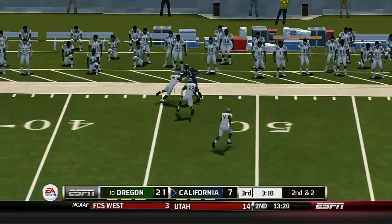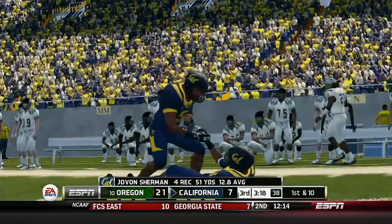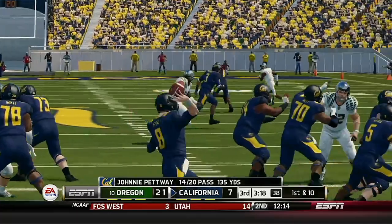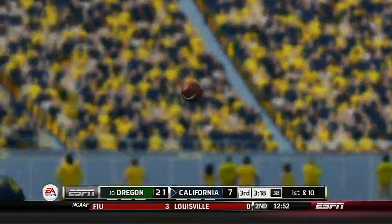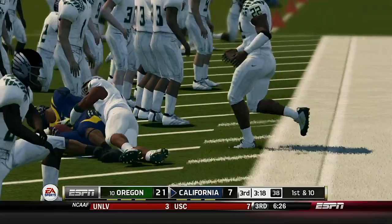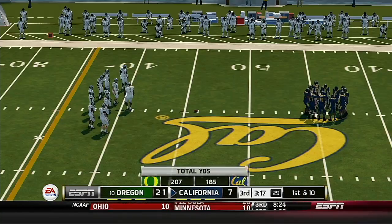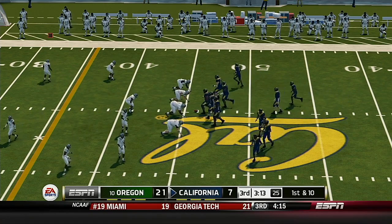He's got it with room to run. And he's finally knocked out of bounds at the 46-yard line. And the wideout gets a chance to show what he can do. Oh, he sure does. And he doesn't disappoint either. Great athletic ability. First down, 10 to go. Ball on the 46-yard line.